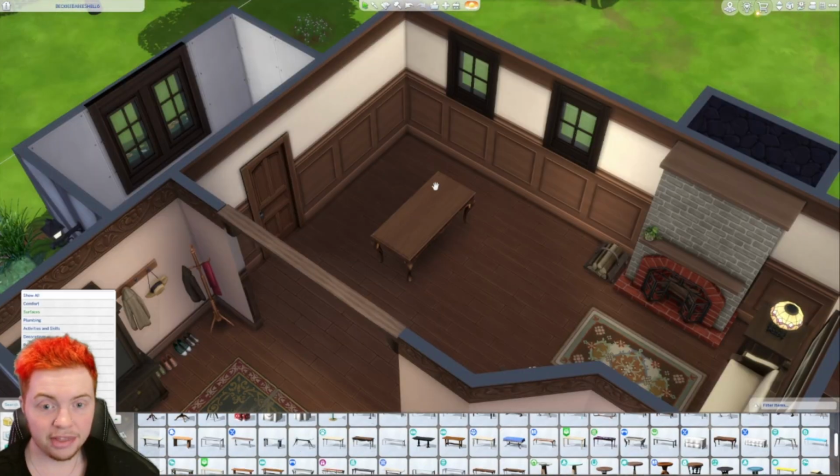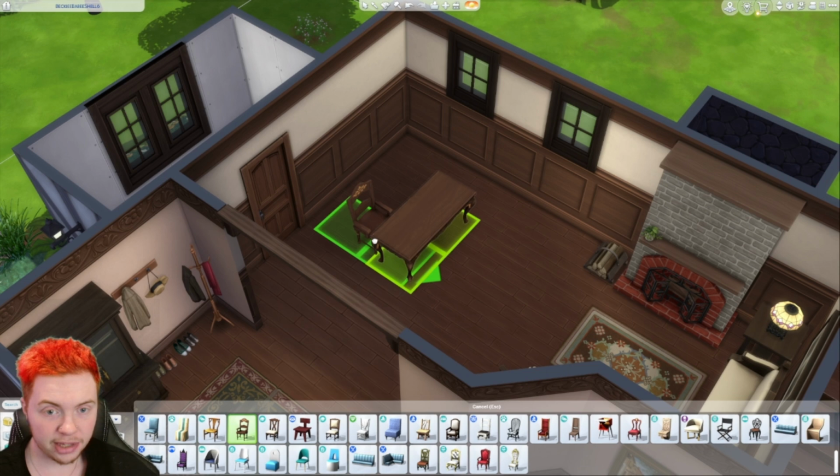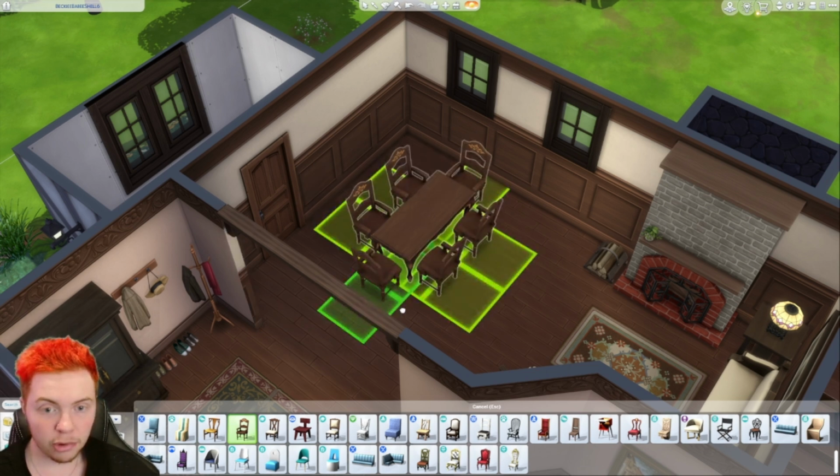I think I'm going to go with this table because I really like the legs on it. It really fits with the theme of what we're doing here. Then for our chairs, I do quite like these ones. I think these look quite nice. We'll do them all the way around.